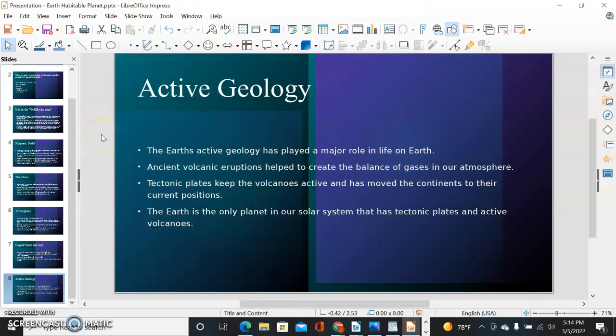The Earth's active geology has played a major role in life on Earth. Ancient volcanic eruptions help to create the balance of gases in our atmosphere. As those erupted, they changed the chemistry of the atmosphere. That's how we believe that oxygen might have become so prevalent in our atmosphere. And then tectonic plates keep the volcanoes active, and they also move the continents to their current positions. So we need the volcanoes to be active, and the tectonic plates help with that.